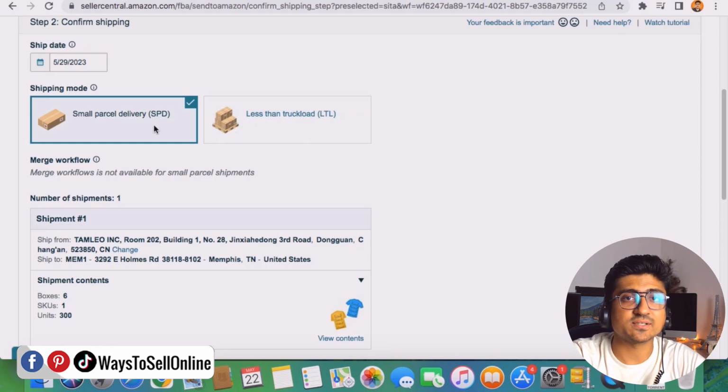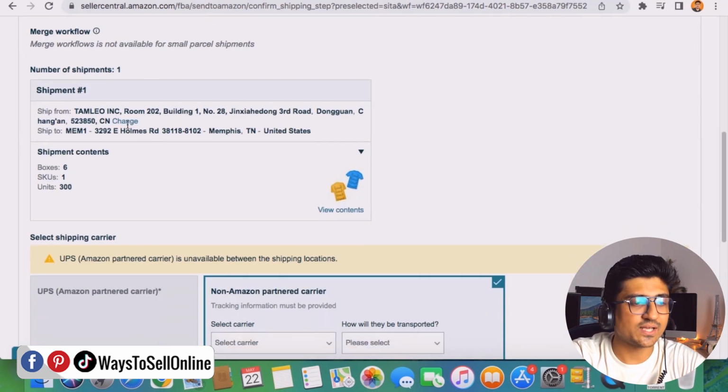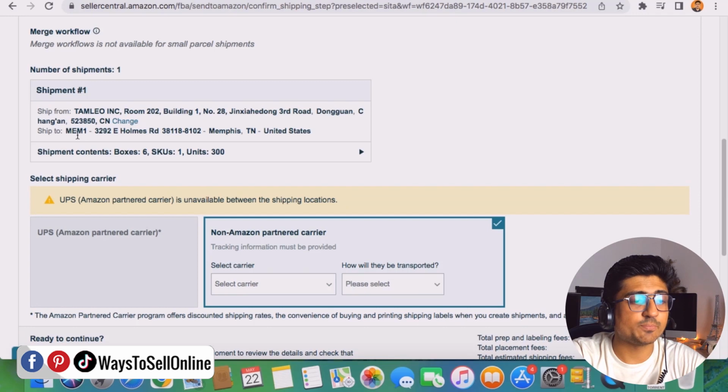But in this case, we can select SPD. So as you can see here in step number 2, I have just selected the date and the shipping mode, then we are good to go. You can see that this is my ship from address, and this is the ship to address which Amazon has allocated to our shipment. You can see that this is the Amazon FBA warehouse address.